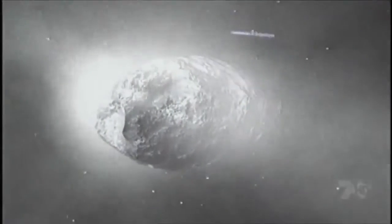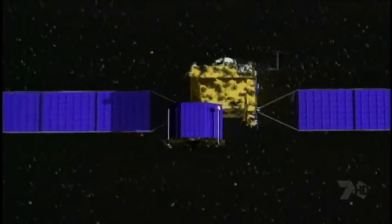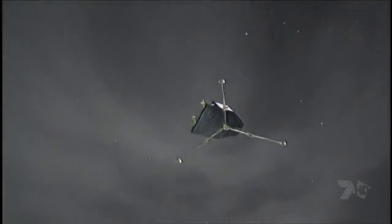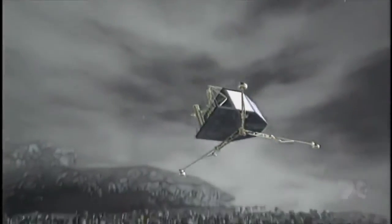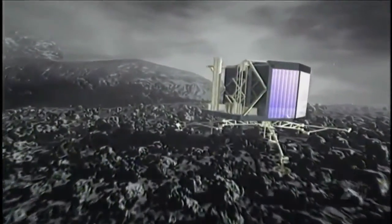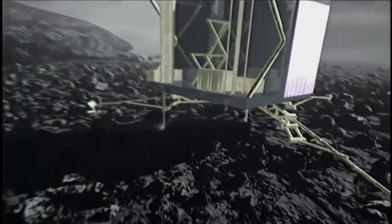One thing is for sure, of course, the gravity is very, very low, making for a very tricky maneuver. If the Rosetta lander comes in too hard, it could bounce back into space and disappear. The solution: 2 harpoons will shoot into the comet's surface, anchoring the lander to the comet.